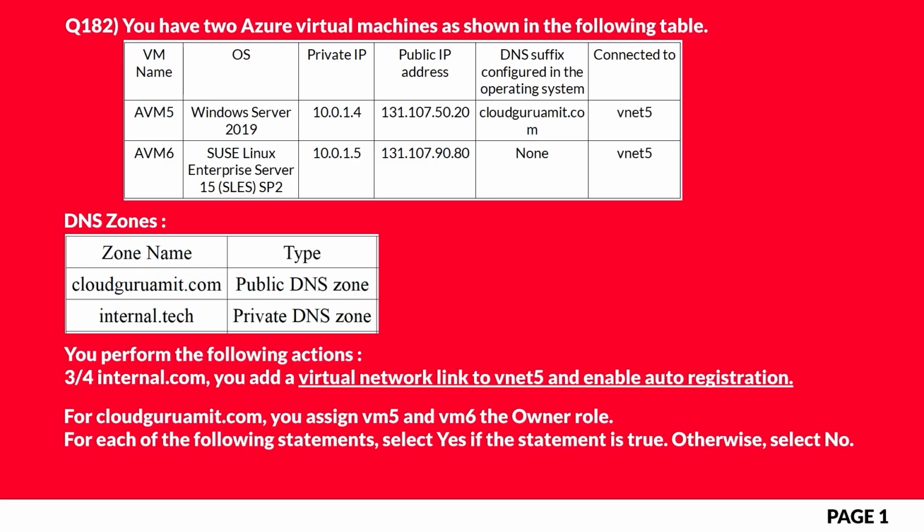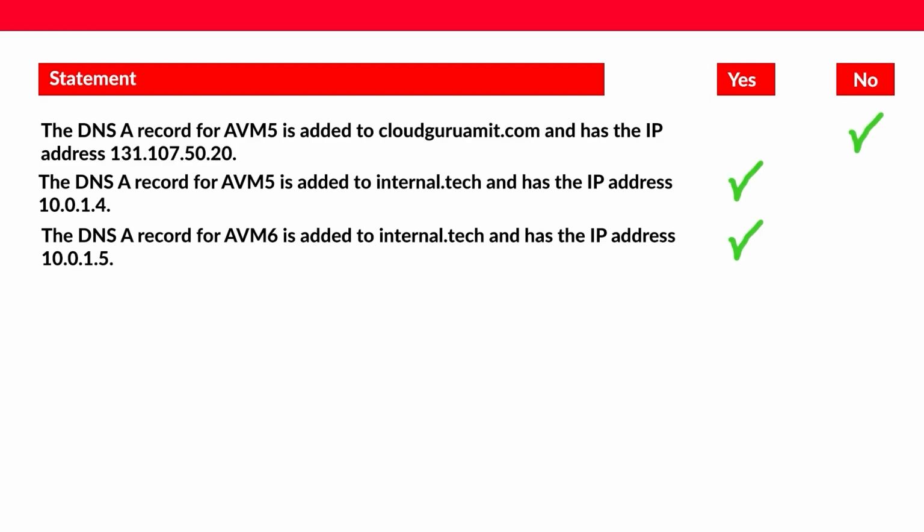Now let's go back to AVM6. So we have a record for AVM6 was added to the internal.tech with its correct private IP. So here if you look, it is again in the private DNS zone. So therefore the answer is again yes. So we'll log this as our final answers.